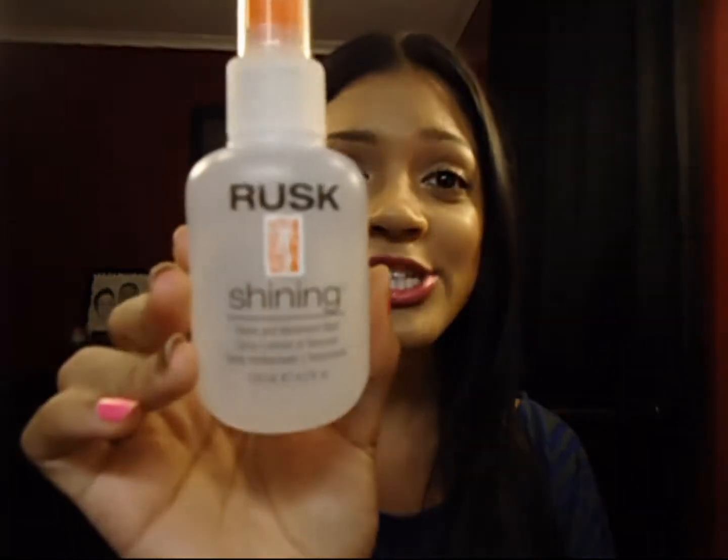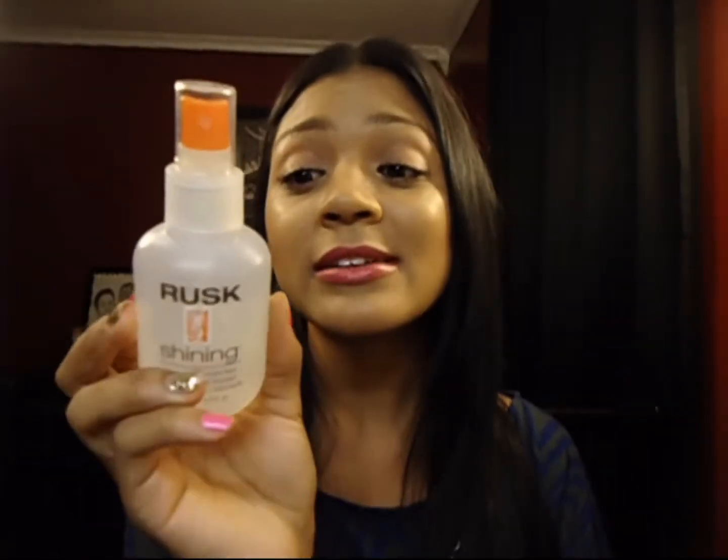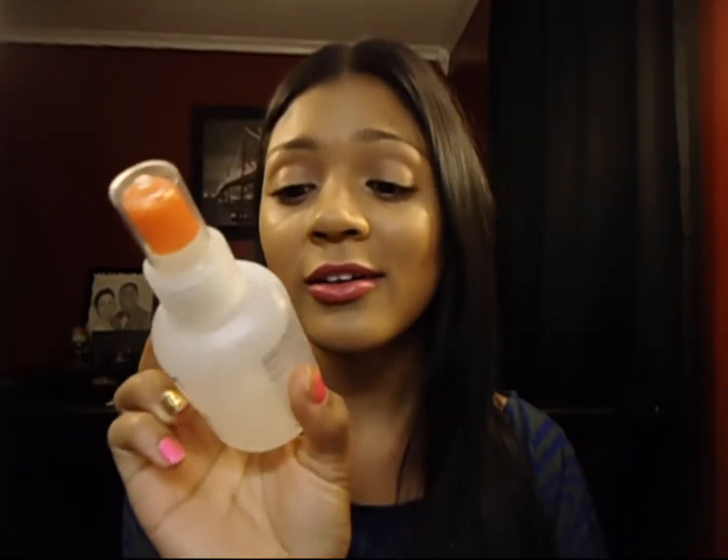And my final hair product is the Rusk Shining Spray. This stuff is amazing. It does have alcohol in it. Besides that, it's amazing. I don't really know where the alcohol comes into play because I don't really notice it. But this stuff has an amazing scent. We're going to talk about that first.